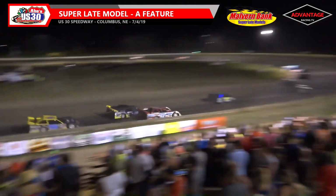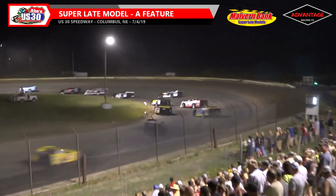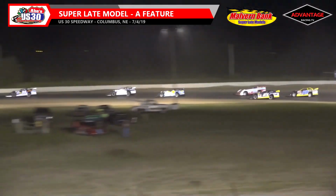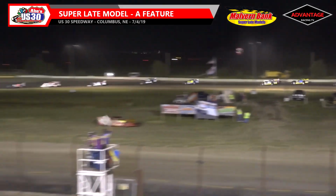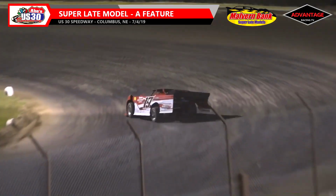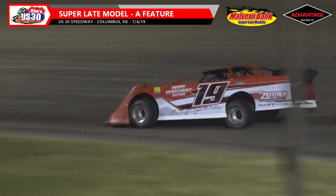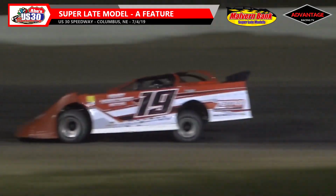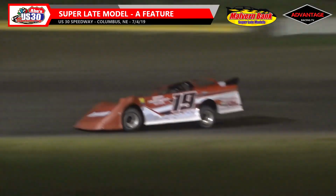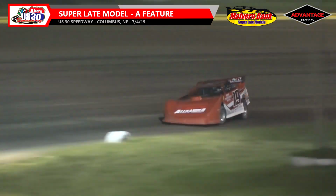Andrew Kosiski back in that 2nd spot as the field continues to wind its way around US 30 Speedway. This time, Billy Lloyd's white flag is going to fly. 1/3 of a mile to go for Bellevue, Nebraska's Corey Zeitner. He will go down the back straightaway for the final time. And looks like going through 3 and 4, he will take sole possession of 5th on the all-time win list.